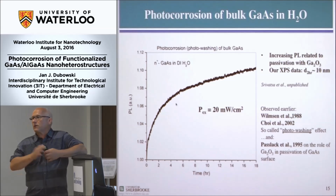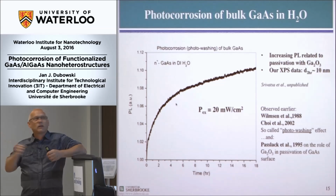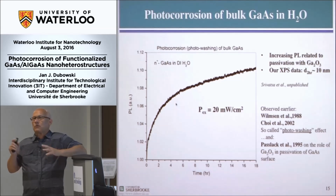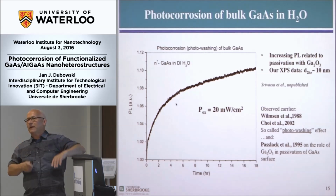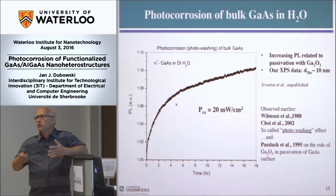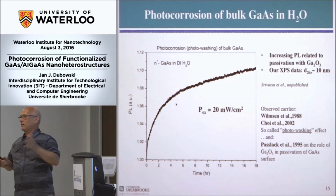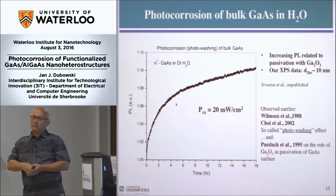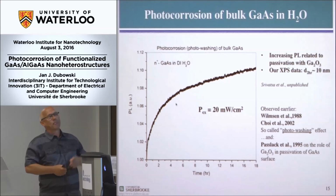People observed basically an increasing signal from gallium arsenide exposed to a water environment and at the same time irradiated with white light. The white light, in this case, was important so that you excite electron hole pairs. The rest was less important. And they called this the photo-washing effect because this was only observed when you were washing the material, flowing deionized water over gallium arsenide, and at the same time you excited electron hole pairs.